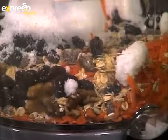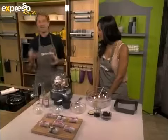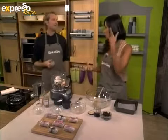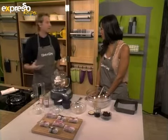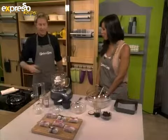You really don't need to do exact quantities because you can test it out once it's set as well. You can decide how sweet you want it or how much coconut you want as opposed to raisins. That's the nice thing about it. And you don't have to stick to this specific recipe either. If you like, you can add some sunflower seeds, flax seeds, whatever you've got in your cupboard. It's such a versatile recipe.